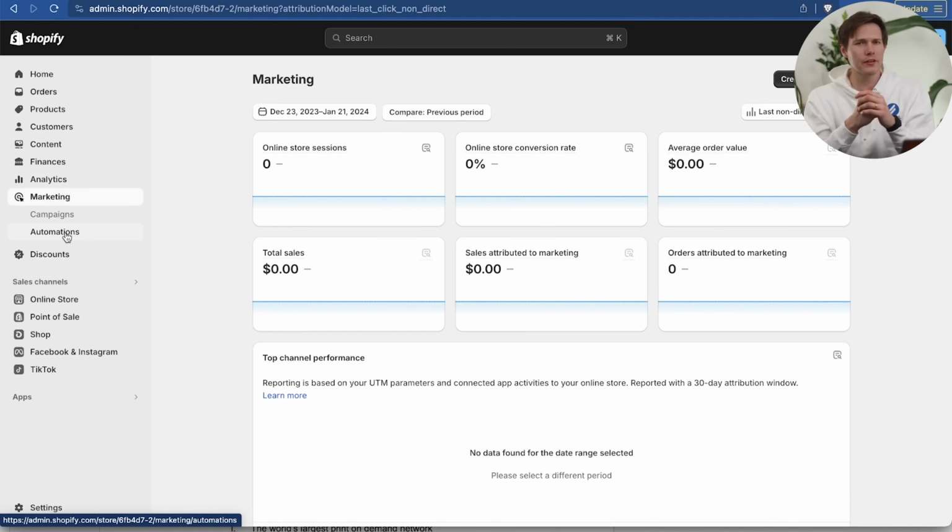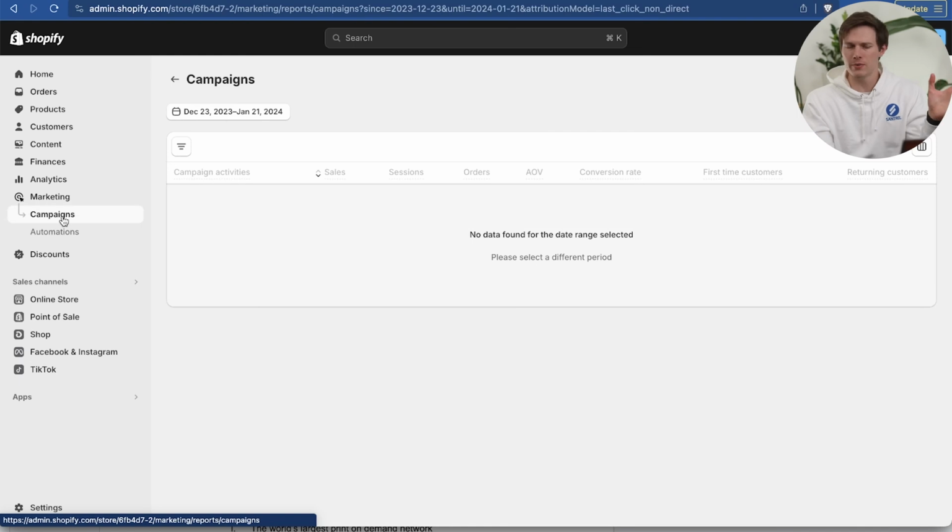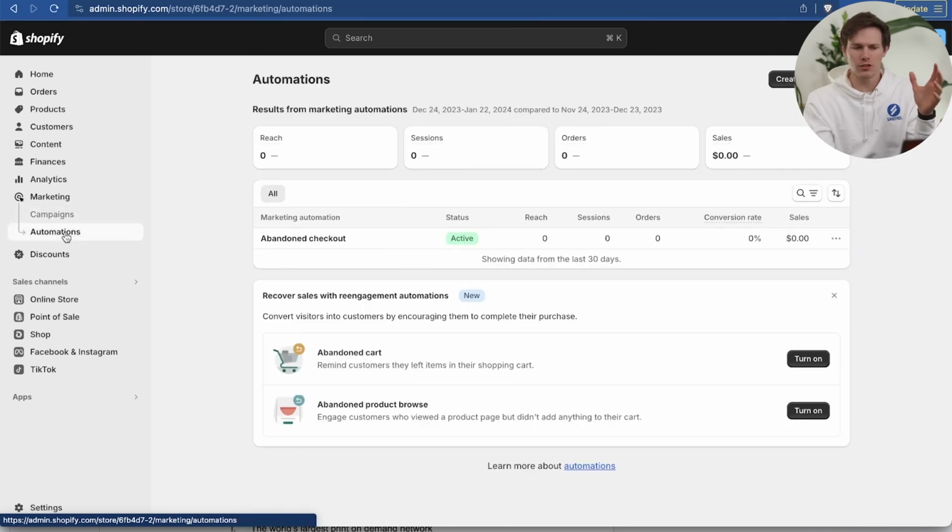So we kind of set up a little bit with Omnisend, and we'll get back to Omnisend in just a second, but within here, within marketing, of course, campaigns is one. We don't really need this because we do have Omnisend. And automations, this is also something that we will be setting up through Omnisend. So abandoned cart recovery, that's an automation that we'll go back to Omnisend. We're going to set that up in a second, but you can see some information about it within the marketing insights here. So reach, sessions, orders, and sales, of course, kind of a little bit redundant, but it's just reorganized within this tab right here.